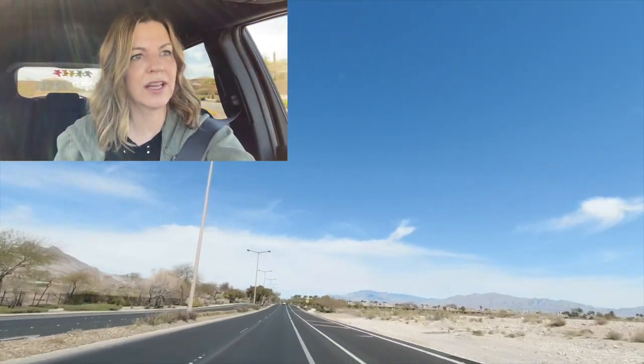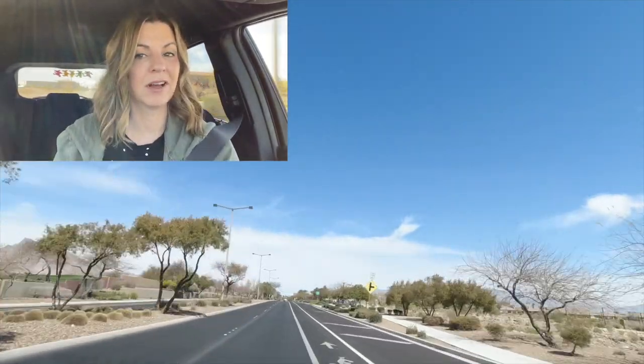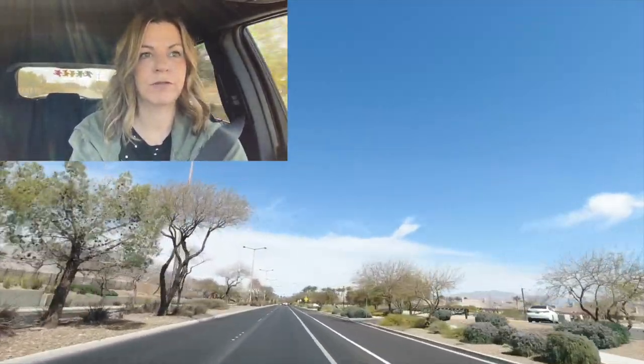Golf course. A lot of these homes are on the golf course. Now, if you want to buy a home on the golf course, expect to pay a pretty penny for it, because they are not cheap. You know, we pay for views.